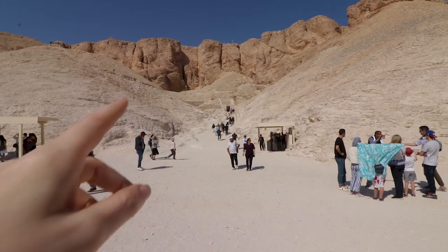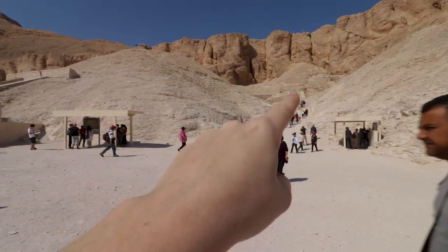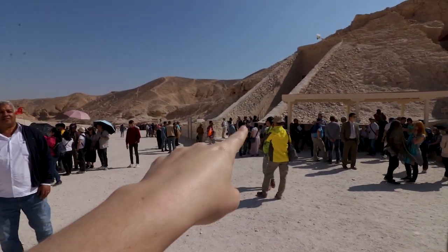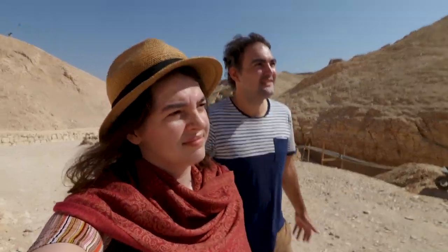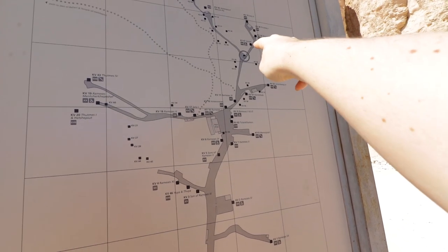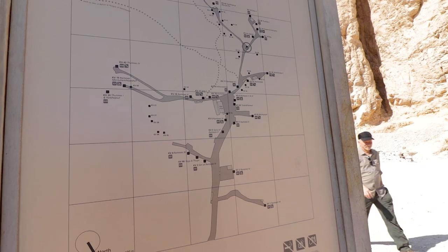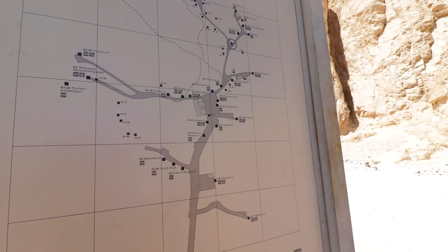All these holes in the mountain that you see people going through are essentially tombs. There's one over there, one over there, one over there. Now we're looking for either number 6 or 8. By walking around here, you get a really good idea of the size and scale of this place. It's just massive. So we are here. And where's 6 and 8? Oh, we passed it. Yeah, it's here, it's 6 and 8. Okay, we have to go back.